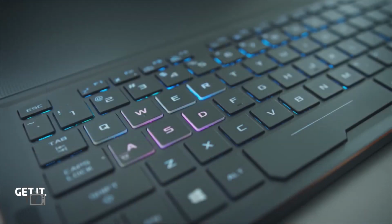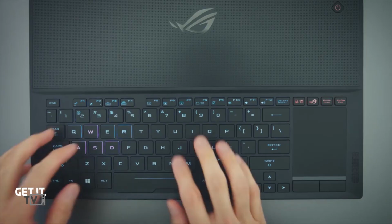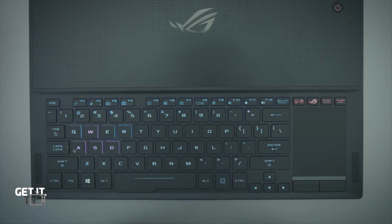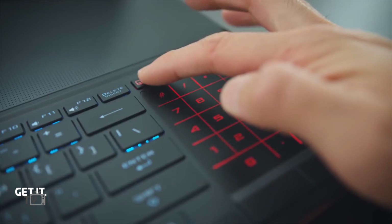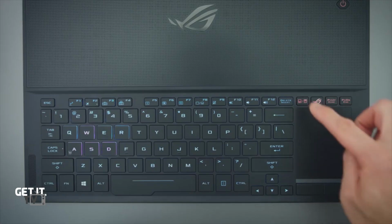The best example of this is the $2,700 Asus Zephyrus, which manages to pack a Max-Q 1080 in a system not much bigger than a 15-inch MacBook Pro.